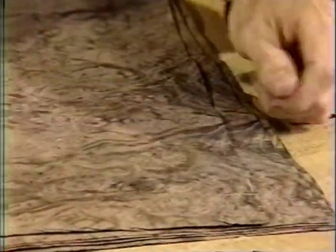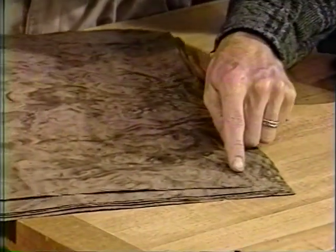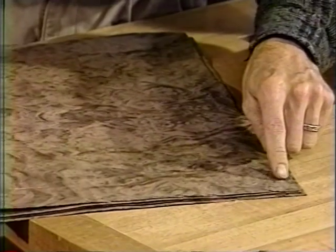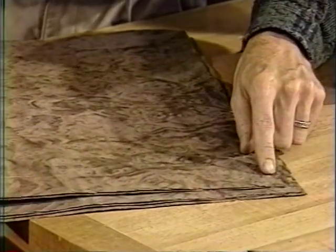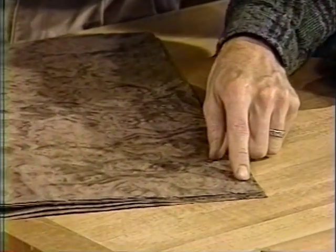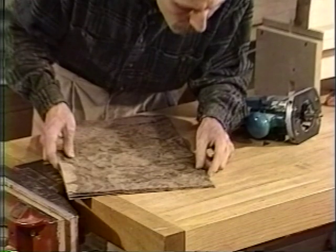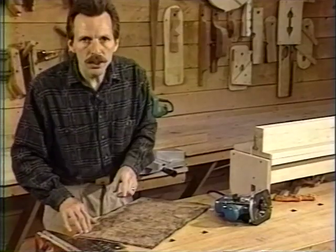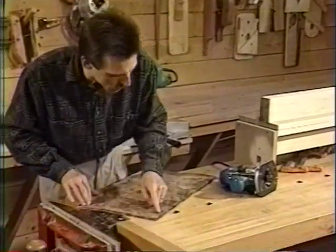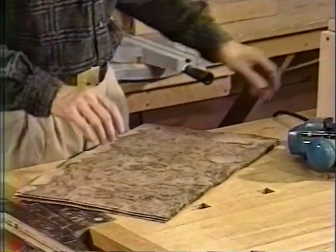Now, when I go to tape these pieces together, I line them up accurately if I want the grain patterns to match. I look for a prominent feature like this burl here and then carefully line them up. There. I know when I trim this bundle, all the pieces will be cut in the same place. The next thing I want to do is make sure these pencil marks are on the top piece. Okay, let's tape the bundle together.